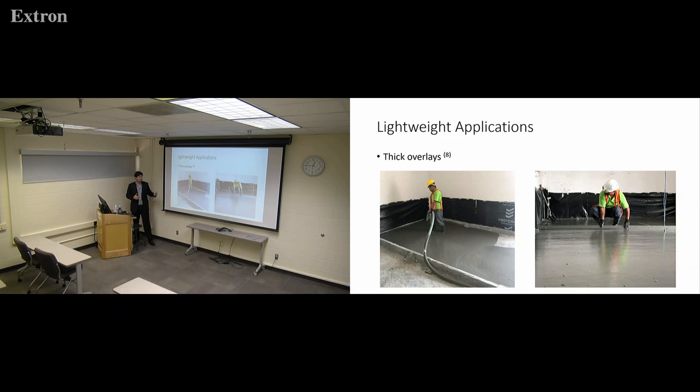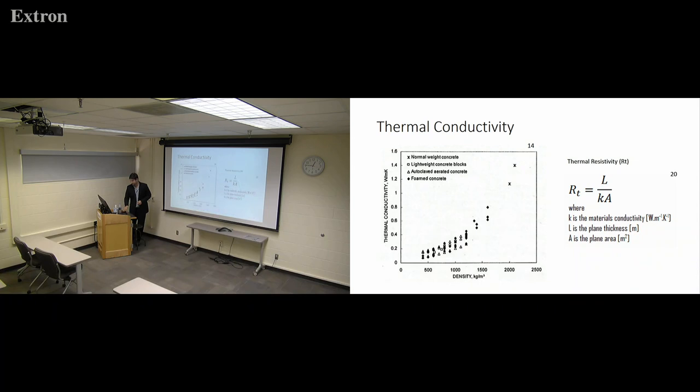But the thickness that they needed was up to 30 centimeters, or 20 centimeters in some places. That is a lot of weight if you use regular concrete. And the structural engineer told them that they needed, by force, to use a lightweight filler. They called us, and they were very happy with the result. So this is another application. If you ever have to do a thick overlay, lightweight concrete is a great solution.